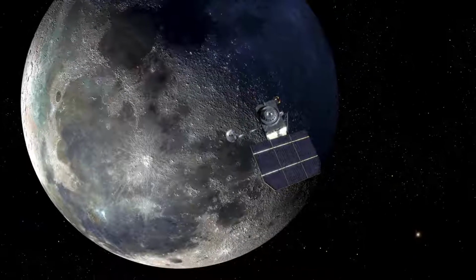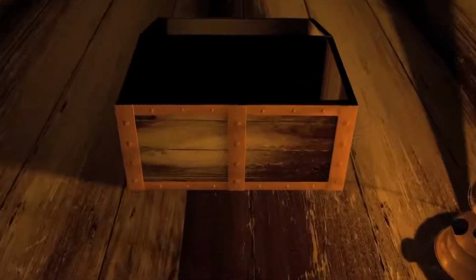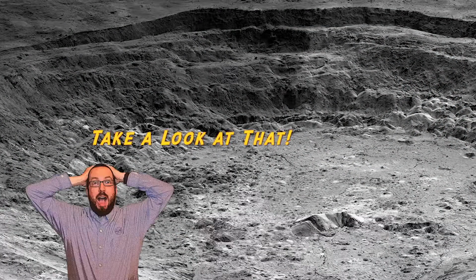Everyone, I'm Petro, the project scientist of NASA's Lunar Reconnaissance Orbiter spacecraft, which has been at the moon for over a decade now, sending back a treasure trove of data, including some spectacular images. Take a look at that.